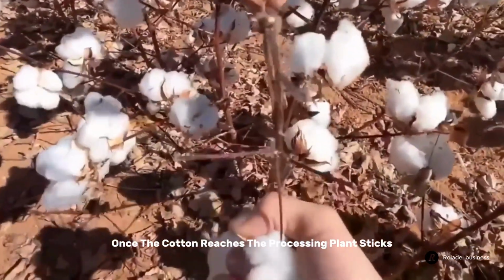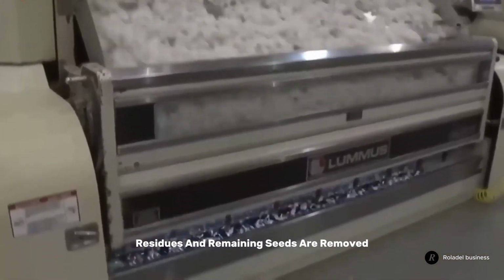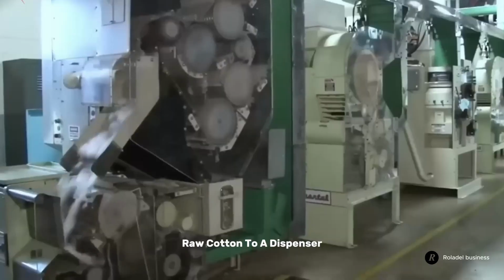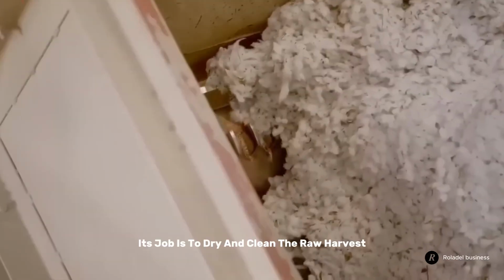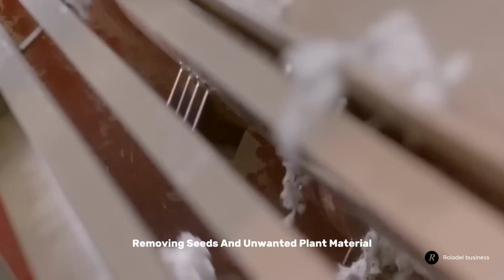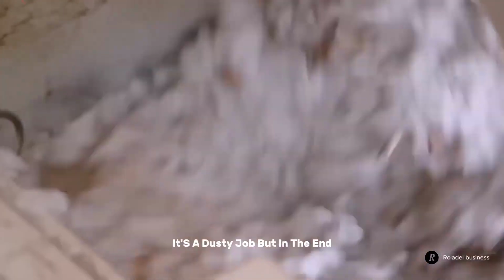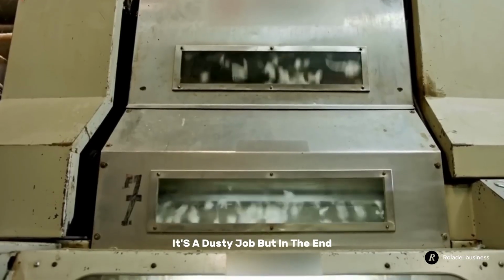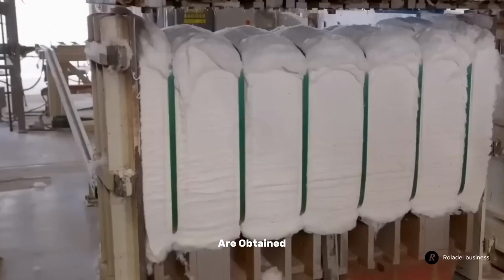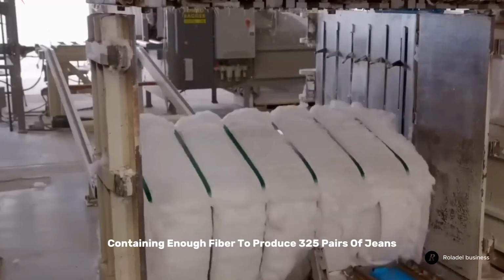Once the cotton reaches the processing plant, sticks, residues, and remaining seeds are removed. The bales are fed into a feeder that transports the packed raw cotton to a dispenser. Its job is to dry and clean the raw harvest, removing seeds and unwanted plant material by filtering everything through a fine mesh. It's a dusty job, but in the end, refined cotton bales weighing around 200 kilograms are obtained, containing enough fiber to produce 325 pairs of jeans.